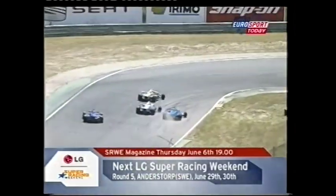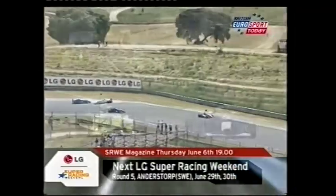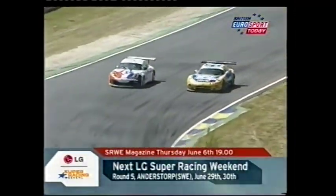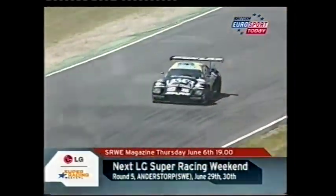Well, the Super Racing Weekend magazine is on Thursday this week at 6 on British Eurosport, 7 across UK. And we will be at Anderstorp, as I mentioned, in a month from now, 4 weekends from now, round 5 of the LG Super Racing Weekends, Anderstorp in Sweden. I really just can't stress enough how much I'm looking forward to that one. Haven't seen Anderstorp since I played it on the computer simulation game of racing in the 60s. Grand Prix Legends, yeah, we love it.